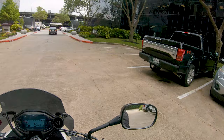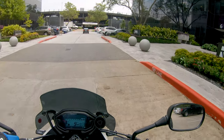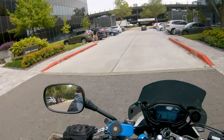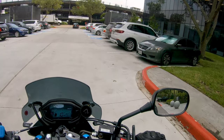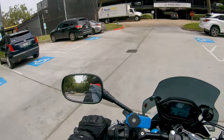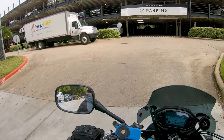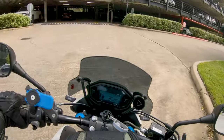Okay, well, I'm here, and it looks like there are no available spots, so it's going to be garage for me. Yep. Garage. I don't see any spots that I can cheat and park up on a sidewalk or anything, so I won't be a complete tool about it.